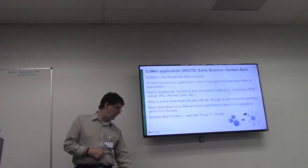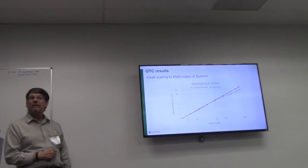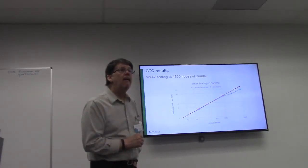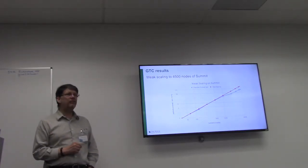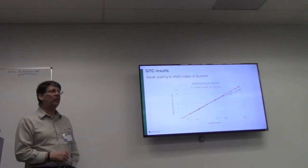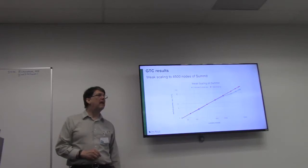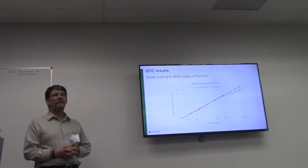This is including GPUs as well. Yes. So this is 27,000 GPU cards? How many GPU cards? So 4,500 nodes times six GPUs per node, approaching 27,000. And that includes the Poisson solve. Is it MTX or is it? AMGX.